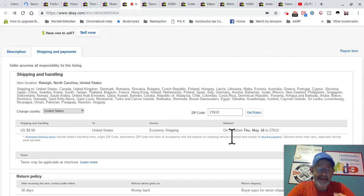99% of my stuff goes out priority mail, so it goes out priority anyway. So when people see 1 to 10 days or whatever, 4 to 10 days, they go, oh, it's going to be a long time, but okay, that's fine, I'll buy it anyway. And they get it within 1 to 3 days. They're thrilled because they get it a lot faster. Like I said, am I running the risk of losing a sale? Yes, but if I pick economy shipping, then I can pick any option I want.